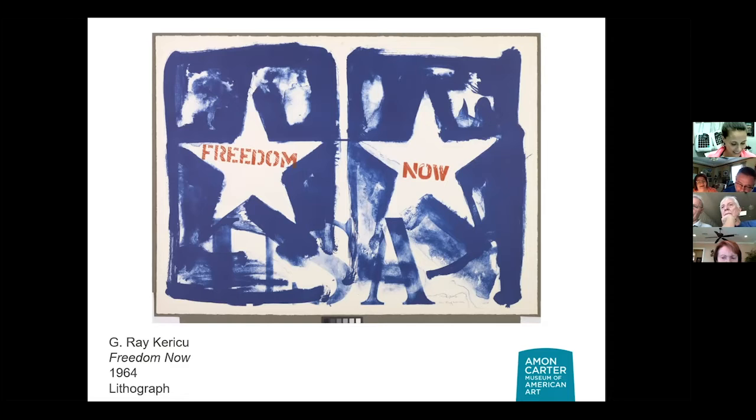So the series of work he did when he was at Ole Miss was really a social protest in a pacifist type of way through art, using recognizable symbols. There are stars on the Confederate flag, there are stars on the United States of America flag. And he ended up actually getting arrested for desecration of the Confederate flag.